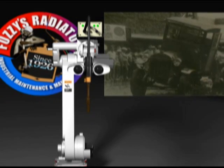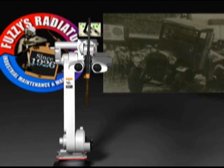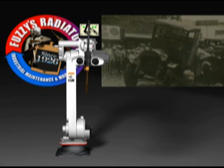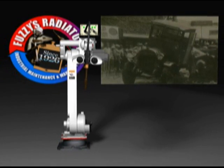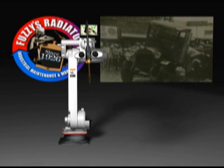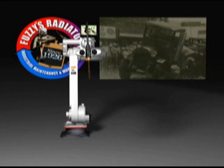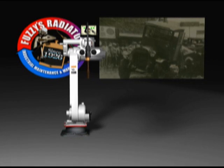begin building a full-scale manufacturing operation, which today employs over 60 people and covers 60,000 square feet of manufacturing space. Through their innovative design, they have developed a small radiator company with humble beginnings into a large manufacturing plant with national and international clients. Please sit back and enjoy the video as we take a tour through Fuzzy's Radiator facility.